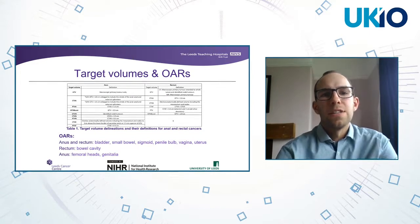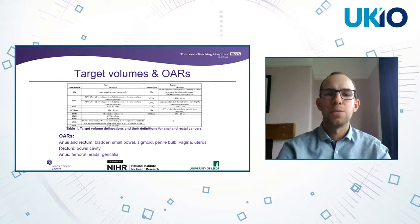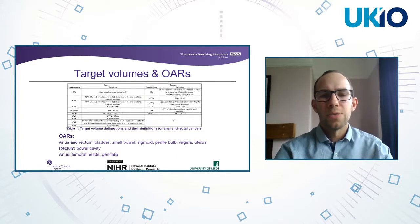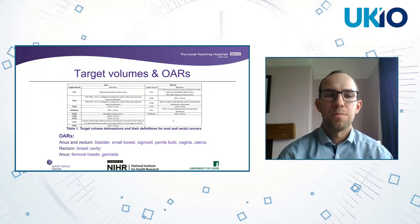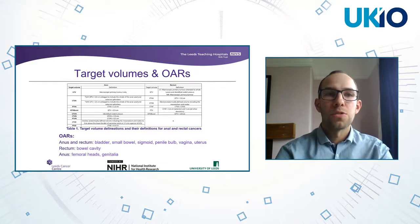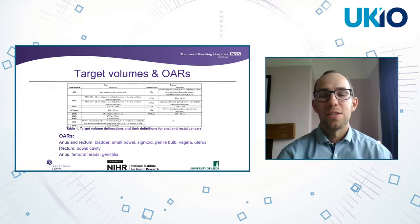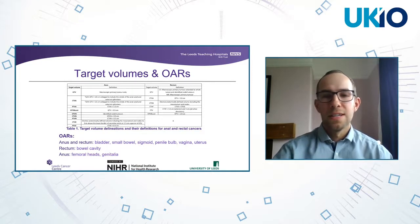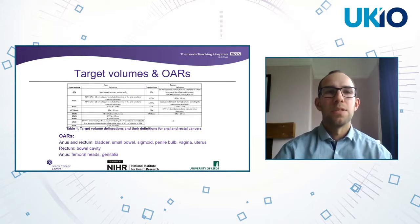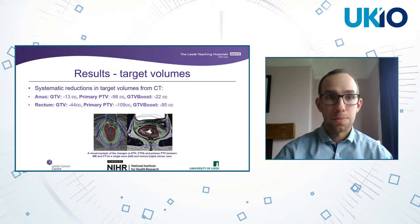The target volume delineation varied slightly for rectum GTVs, where for our centre, the clinical protocol for the CT-only pathway includes expanding the visible tumour to the whole lumen, and that's due to poor soft tissue contrast, whereas for MR-only, you can see the tumour very well, and so only that is delineated. So in addition to this, we also delineated the following organs, the bladder, small bowel, sigmoid, and sexual organs on both modalities.